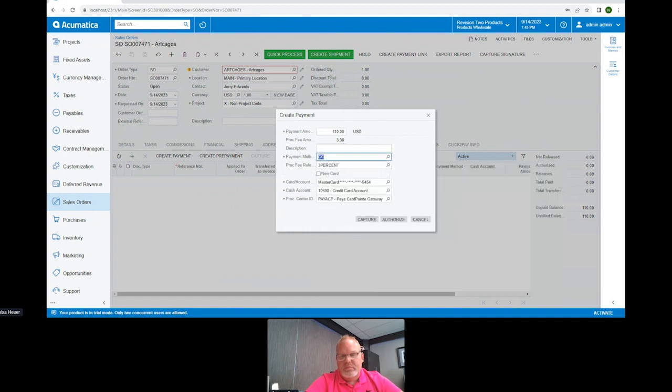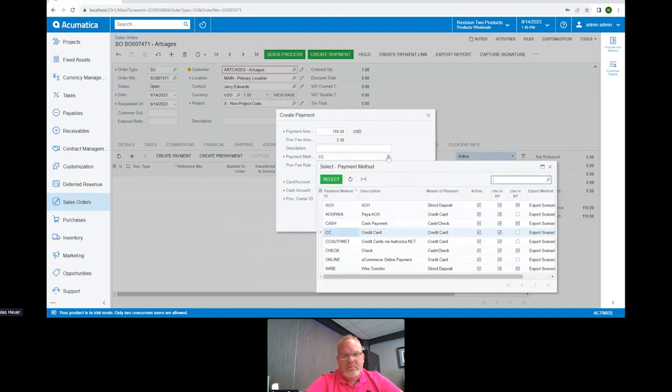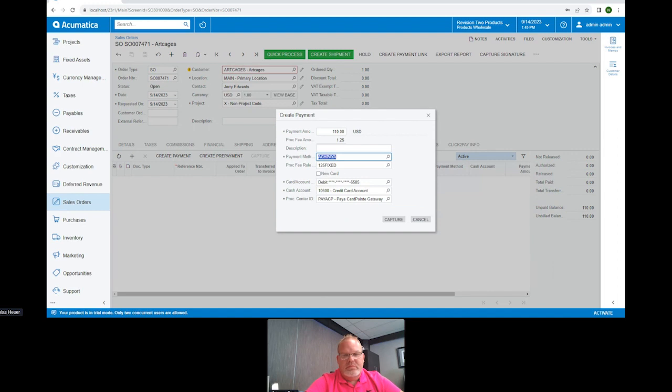Now I've selected this credit card payment method. You'll see here that our process fee amount has been calculated based on this one being a 3% fee. If I change this to, maybe, an ACH, we have a different fee rule here. It's going to update and associate a fixed amount of $1.25 for an ACH payment. We'll go back to our credit card. I'm just going to run my card on file.